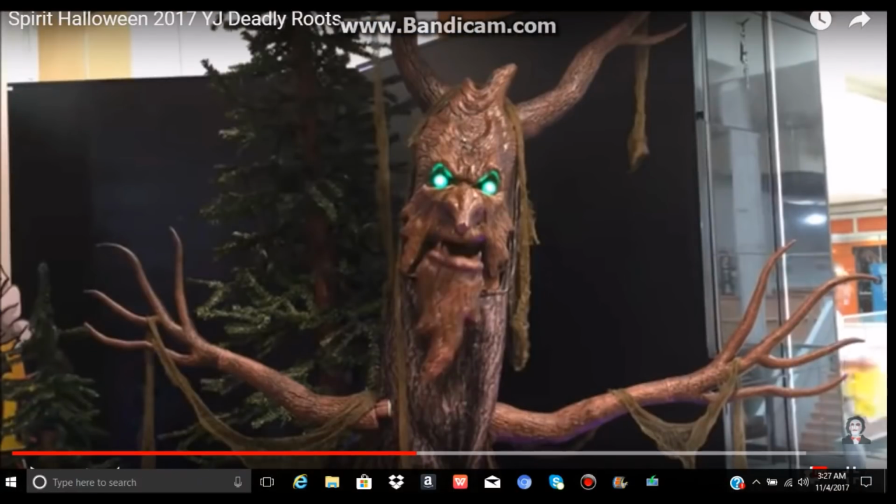Number 15 on my list is Deadly Roots. He is cool, and he could scare people, but not too well. Not really, unless you're a really easy person to scare. I mean, I've seen some people kind of jump, but not really. So that's why he's one of the not so good ones.